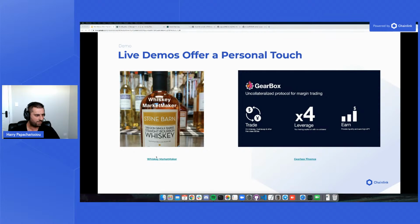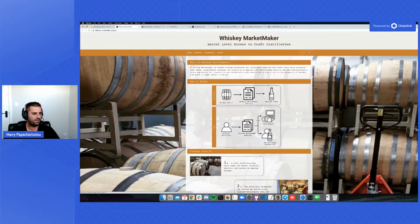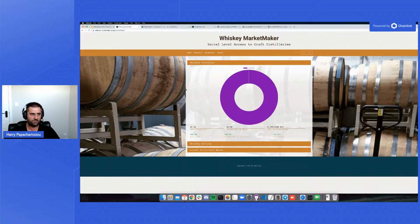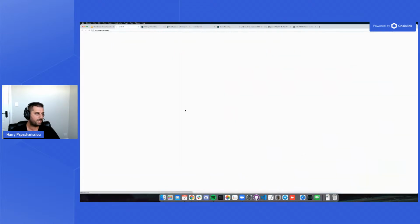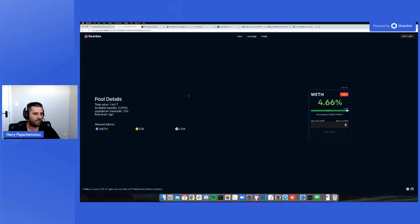So Whiskey Market Maker here have a live demo. Once again, really slick UI. You can click through the pages. You can try to generate some transactions if you want. And yeah, I thought this one was really cool. And the other example quickly, Gearbox Finance. Once again, great UI. You can click through and see all the screens.